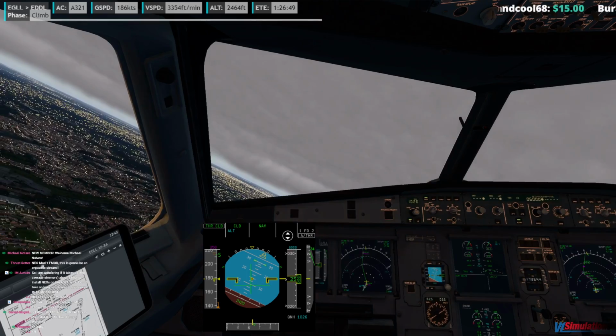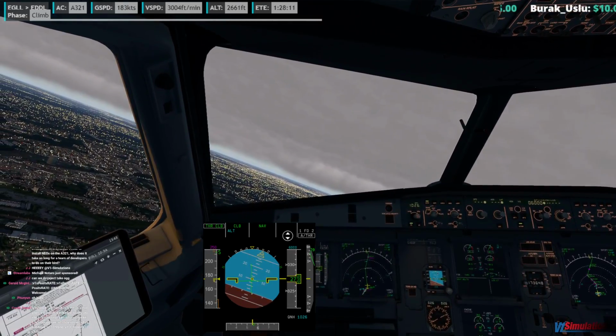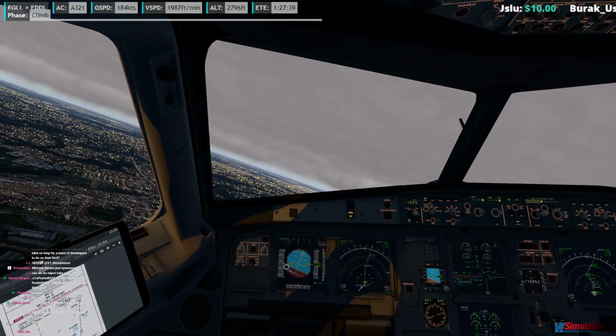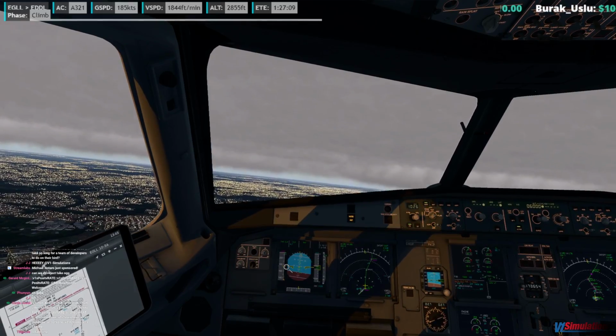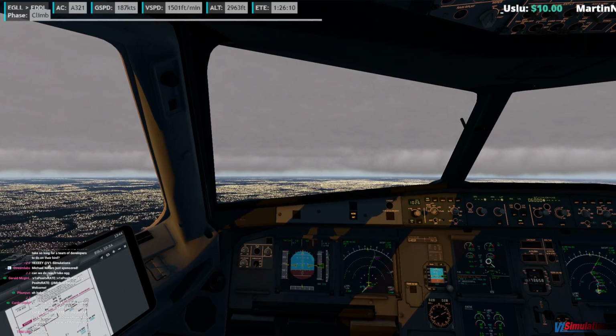Got the good thrust reduction there. Thrust climb, auto thrust. Lower the nose. What now? FAC failure. Alright, I have control. ECAM actions.